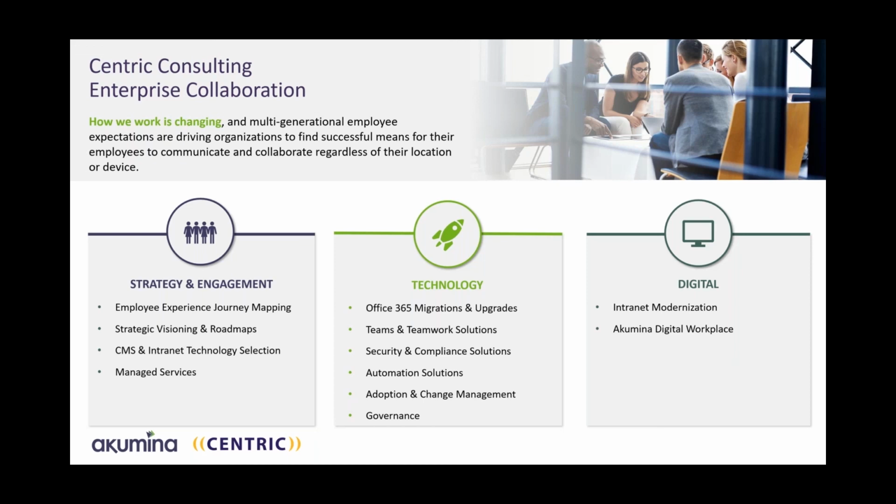I've been working, like I said, with Centric for a number of years now, doing lots of Akumina implementation work. I've been working primarily with Centric's enterprise collaboration group, where the focus typically is on intranets, the SharePoint workload, Teams, all of Microsoft's offerings towards collaboration, building intranets and whatnot.